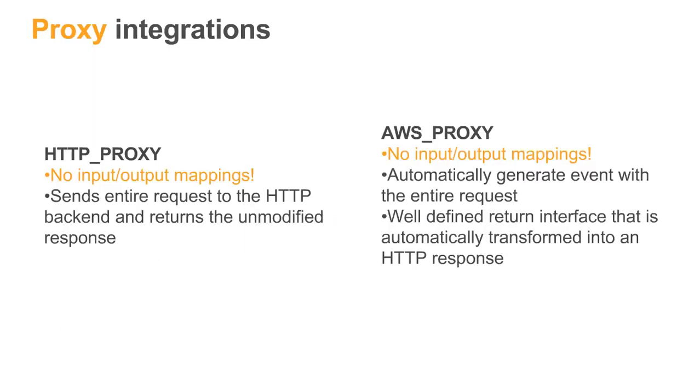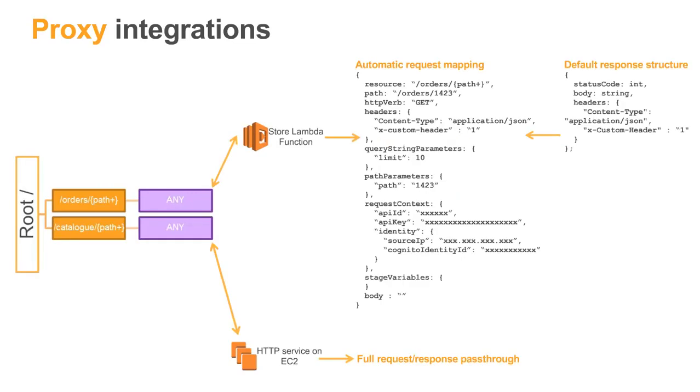And finally, proxy integrations. We've introduced two new integration types, the HTTP proxy and the AWS proxy. What proxy integrations do is allow you to skip all of the input and output mapping steps that before were mandatory in API Gateway. If we take a look at how this works, in our example, we have a /catalog path, and you can see that it's a catch-all resource path with path plus and has an any method underneath it. We can define the integration for that any method as an HTTP proxy.